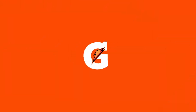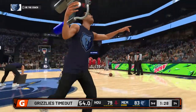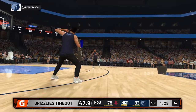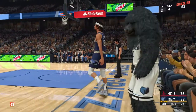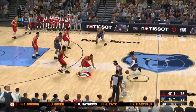Timeout called. Memphis. It may be a player's league, but the coaches obviously play a big part as well. Yeah, if that weren't the case, you wouldn't see so many coaching changes in the offseason. And the Rockets making a change here. .127 left in the third.